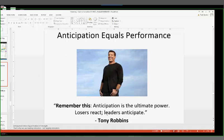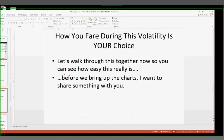Anticipation is the ultimate power. Losers react, leaders anticipate. Tony Robbins, love him. And he's funny because he's paid by Tudor Jones $1 million a year to be Paul Tudor Jones' head coach. So I really take what he has to say. So as I said, how you fare during this coming volatility is your choice.